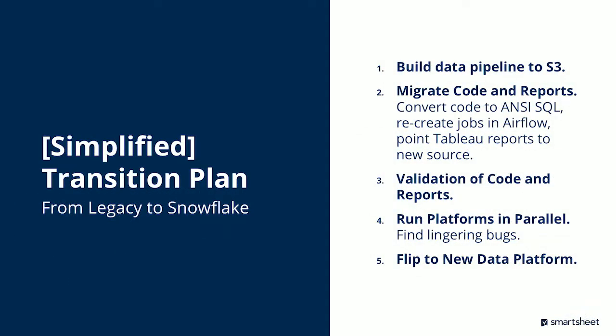So the following is an overly simplified transition plan. Obviously, it's not as easy as 5 steps, but if we boil it down, the first was build a data pipeline to S3. We had fortunately already done this work before we decided on Snowflake, so that had already been completed. The next is migrate our code and reports. So we were on a MySQL-based platform, so we had to migrate all of our code to ANSI SQL. And then similarly, all of our jobs used to run in Jenkins, so we migrated them to Airflow. And then lastly, we wanted to point our Tableau reports to our new data source.